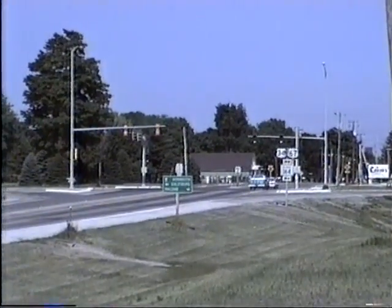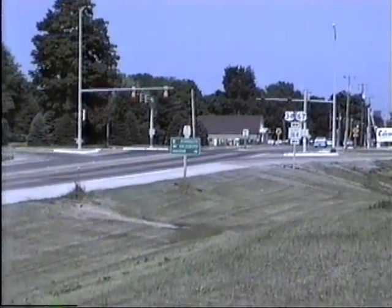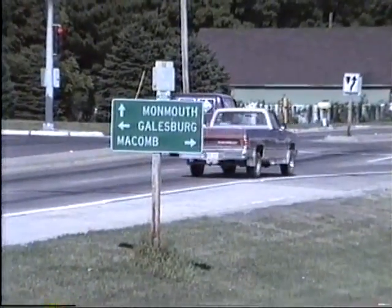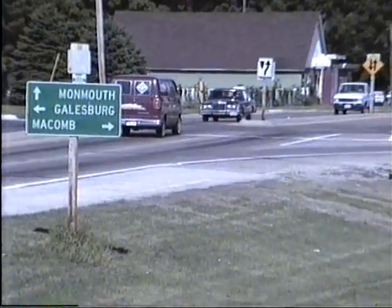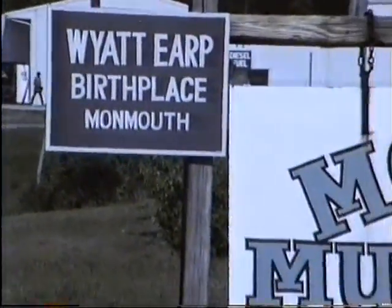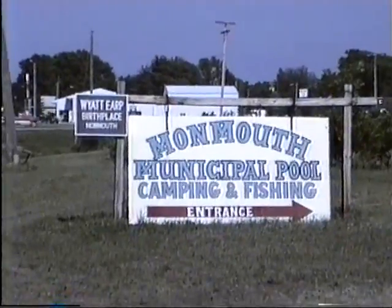Pete, I thought I'd orient you a little bit. We're farther out on West Broadway, out beyond the intersection of the bypass around town. You could recognize, I guess, McCoy's bike shop would be right there. There are the road signs, the bypass around Monmouth. And then this perhaps to show you a little more. Monmouth Municipal Pool, camping and fishing and entrance.